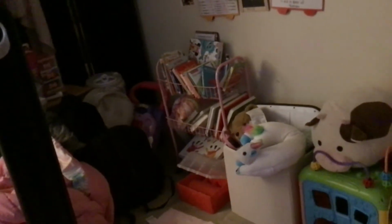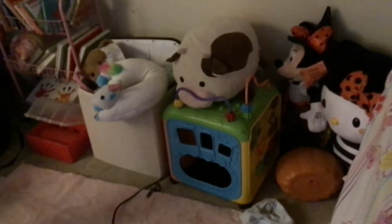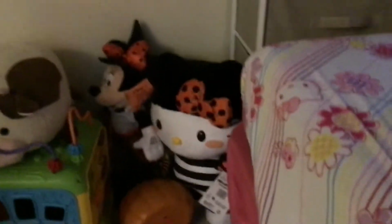I want to get her more little books. Her little walkers right there. Her diaper trash can. And I have a little stand right there that has her diapers and her hair clips and stuff for her hair. And then I have all her toys right here, and more stuff right there. And yeah, I love the look it's giving. It looks so cute. And we finally got a baby gate right there. Finally, for a long time, we finally have a baby gate.